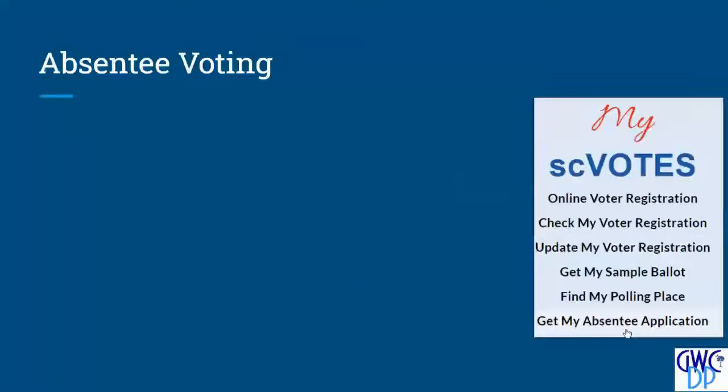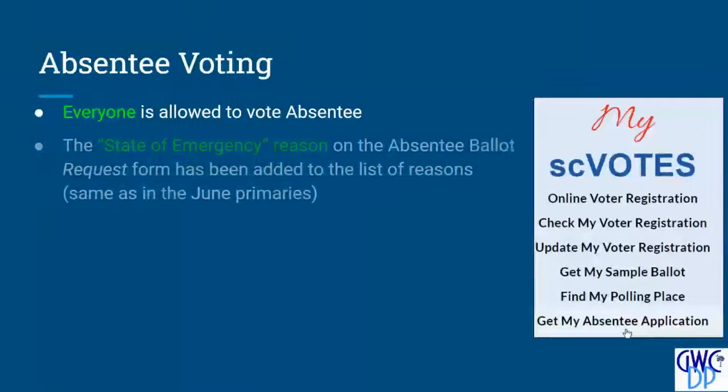Let's talk about absentee voting. So now we focus on those who are registered to vote. There are a couple of different ways you can do absentee voting. First thing you should know is that everyone is allowed to vote absentee. There are some people who were surprised even to this day to hear that. But the legislation in Columbia did make that rule and say everyone is allowed to vote.